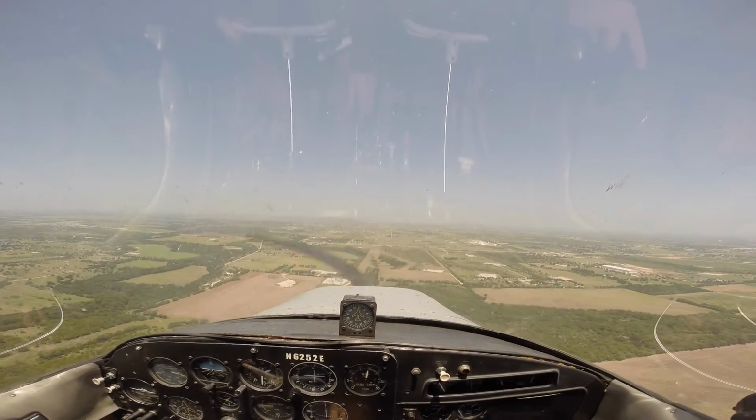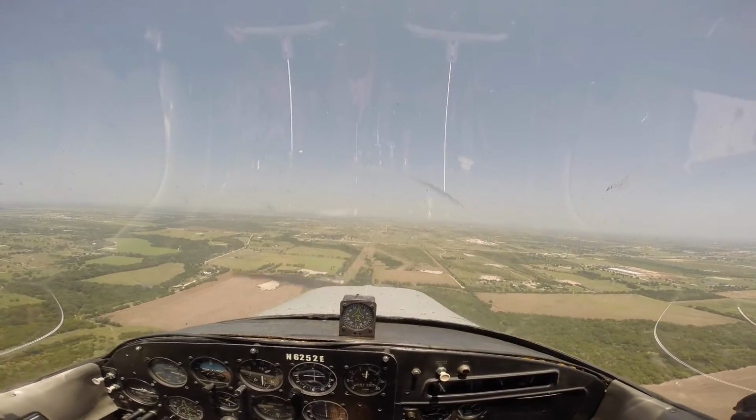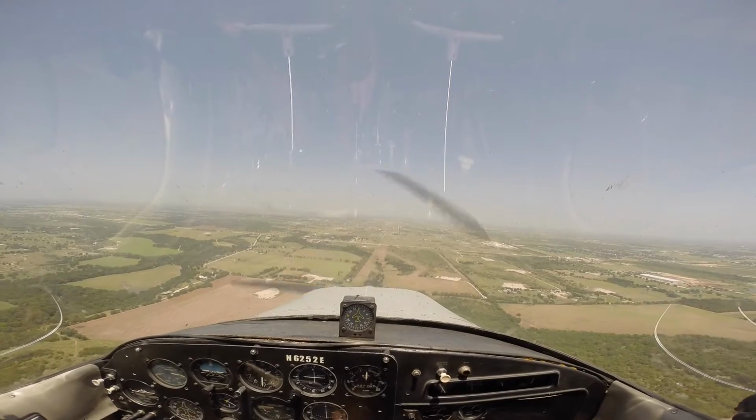That's my buddy's house right down there. That barn. Yeah.